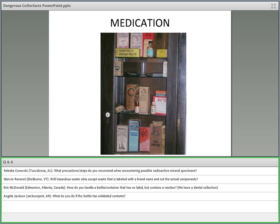Yeah, and one of another thing I think that a lot of people might have in their collection may not realize is so dangerous. I mean, there's household items like poisons, but also cosmetics. I'm just trying to pull up the slide here.